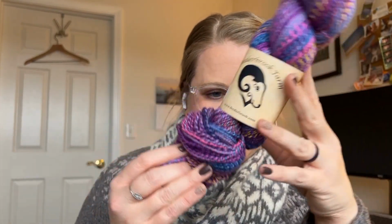But this yarn is dyed locally in this area of upstate New York, from what I can tell. I couldn't find much about it on her website, but I'm pretty sure. So their website is peaceloveyarn.com if you want to look at her shop. I believe she still has yarn in stock, so you could order some if you wanted to. Her colors were beautiful.